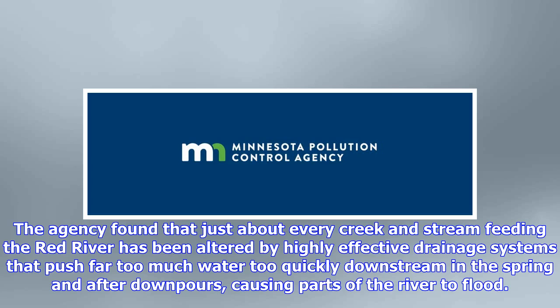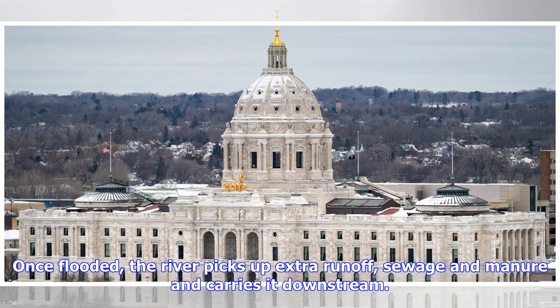The agency found that just about every creek and stream feeding the Red River has been altered by highly effective drainage systems that push far too much water too quickly downstream in the spring and after downpours, causing parts of the river to flood. Once flooded, the river picks up extra runoff, sewage and manure and carries it downstream.